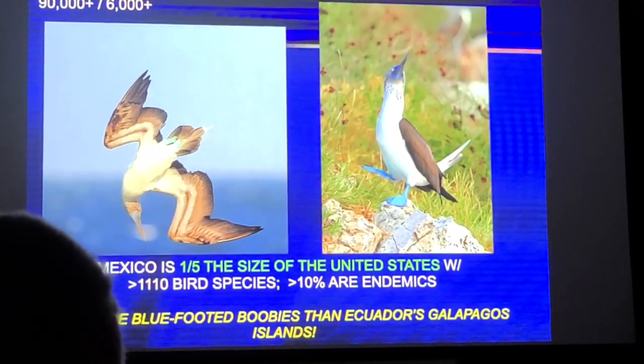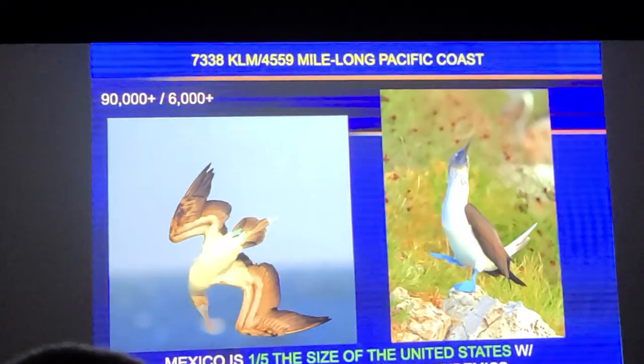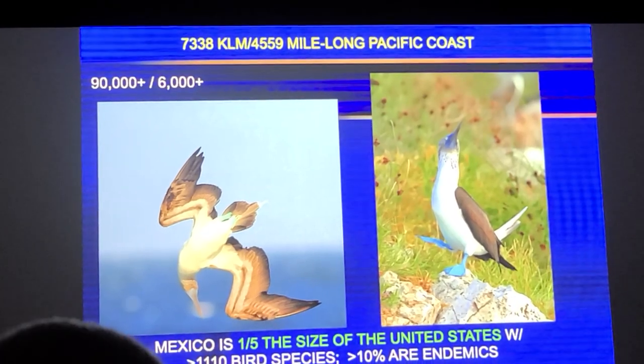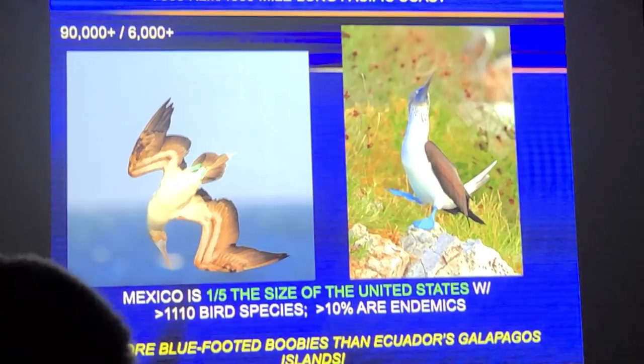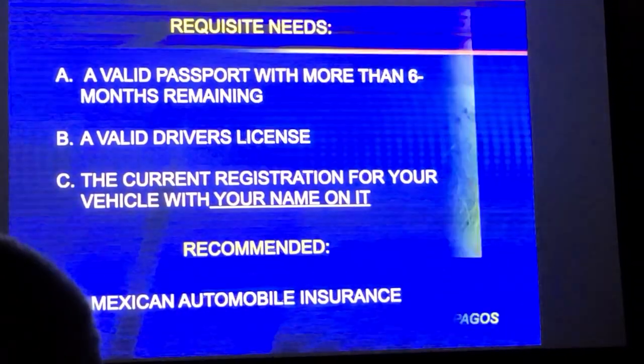A lot of people would like to see a blue-footed booby in their life. And if you go to Mexico, it's a good idea, because there are 15 times more blue-footed boobies in Mexico than there are in the Galapagos Islands, with over 90,000 as opposed to 6,000.